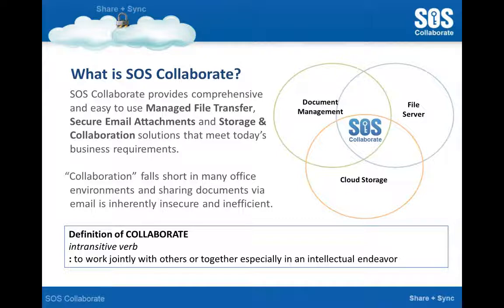Even in today's modern work environment, FTP servers, network drives, and emails are the three most common ways of transferring files around the office and working on different files, and Collaborate gives us an easy and elegant solution for solving that.